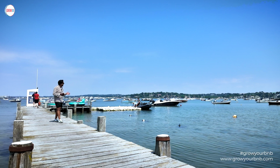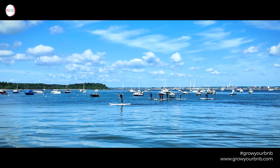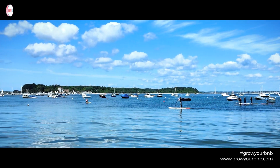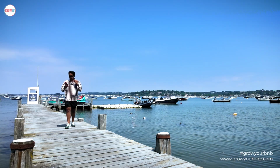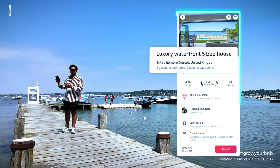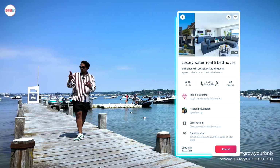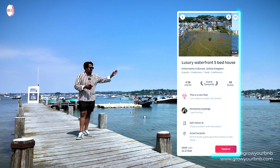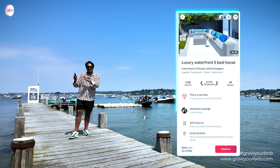Now, right now, I'm actually in Poole Harbour, and you can see, firstly, amazing weather. You can see all the boats are out, and I wanted to talk to you about listing 4, which says luxury waterfront 5-bed house. When you have a property like this with this kind of view, you don't really have to worry about your Airbnb titles because it's actually selling itself with the video.